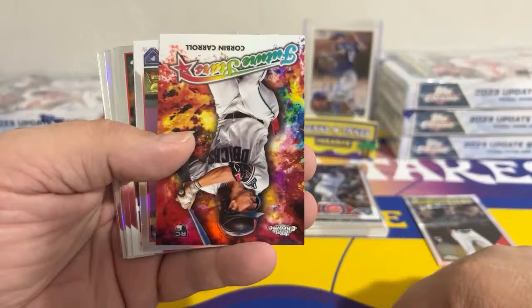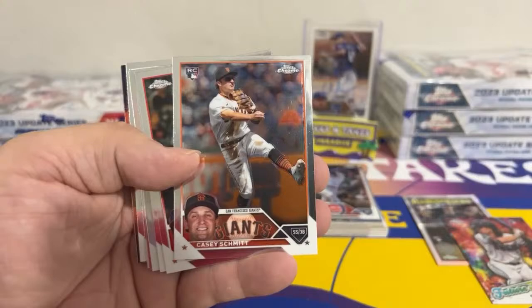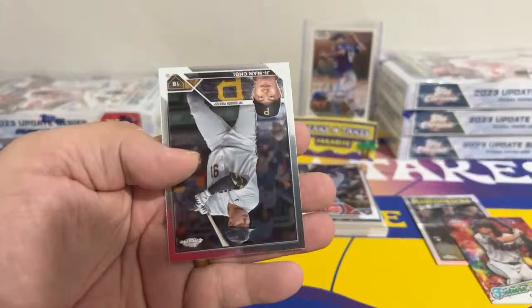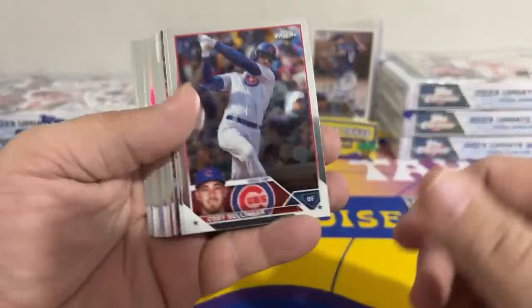So who are you, first break, and what teams you got, buddy? Corbin Carroll on the future star. Spencer Strider, rookie all-star. Casey Schmidt, Gonzalez, Solano, Rosario on the refractor, Pasquantino rookie, Nolan Arenado action star, Jiman Choi. James, you got the Pirates? Okay. So you just saw me pull a Choi for you.